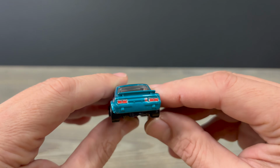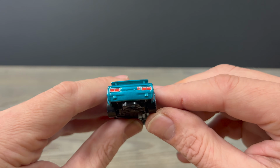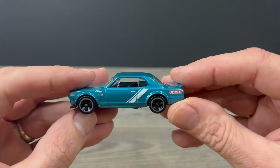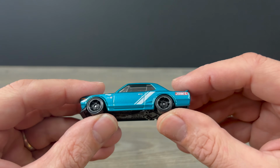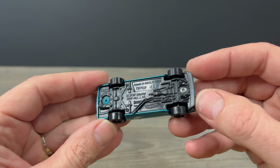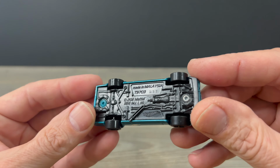And you do get some rear taillight tampos on this one, so that's a pretty nice touch because they're actually looking pretty good. Clear window glass, black plastic interior. This does have the MC5 wheels with the gray rings going around the outside of them. Metal body with a black plastic base.